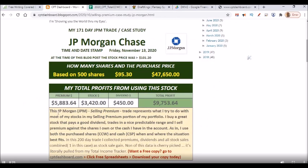Now, with that said, let's jump to this. So first of all, you can already see I messed up here. I got to go back and change that. This is a 200-day study, okay? Now, in the 200-day study, it's based on 500 shares. We both bought the shares at 95.30, me being the selling premium investor and they being the buy and hold investor. So we invested about $47,000. In this 200-day study, I have made $5,883 in covered call premiums.